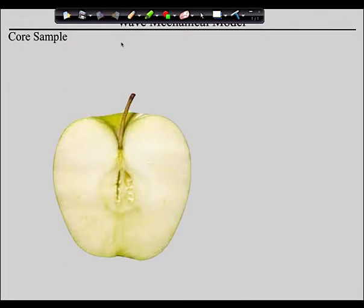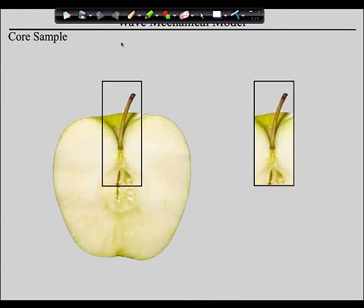So, guys, it goes like this. Here's an apple, and this is our apple corer. But instead of going all the way through, let's just say we go to the middle. I'm not going all the way out the tail end of the apple, the flower end. But if we stop right here and then we pull this out, what do we have? Well, we have a core sample of the apple. So what is in the very middle of the apple? The seeds. That would be like the nucleus.